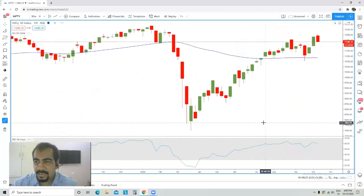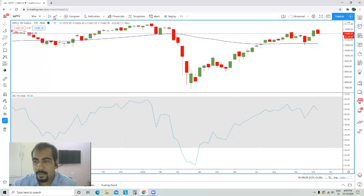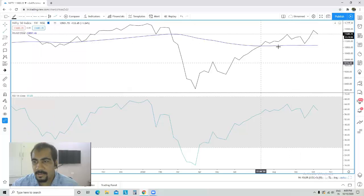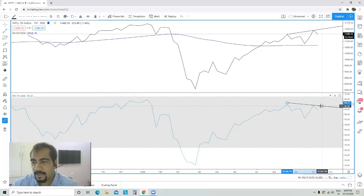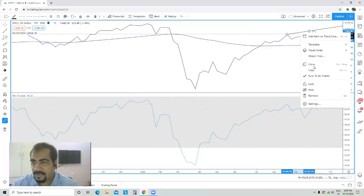In the weekly charts, if I see clearly, again there is nothing much to say, apart from the fact that we have some sort of negative divergence between the price and the RSI. I'll just draw this, I'll connect the highs. You can see that price was making a higher high and the RSI was making a lower high. So yes, there was a negative divergence.